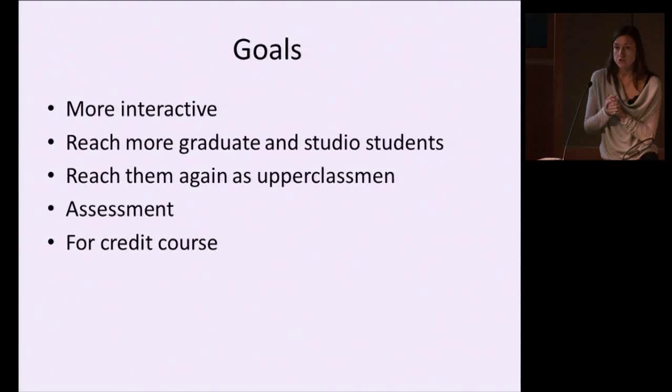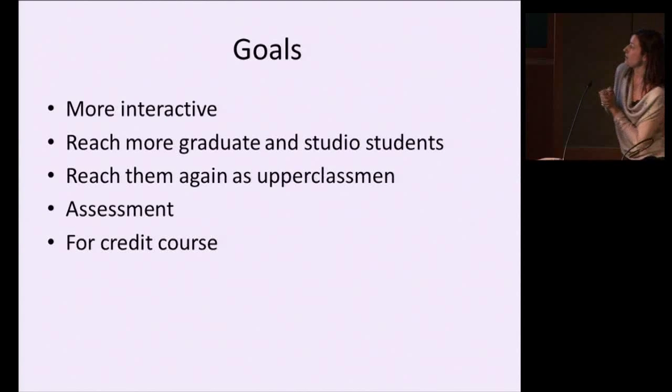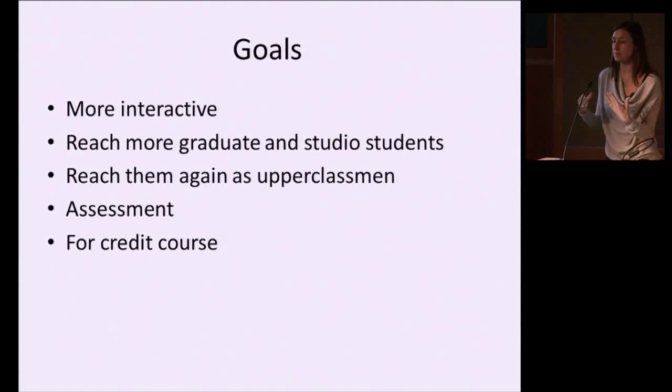We'd also like to reach our undergraduate population again as upperclassmen a second time when they have to do their senior project. Again, get them at that point of need. We're always talking about and trying to integrate it. We would like to do some aspect of assessment, whether that's just something small for us, the teaching librarians, to get feedback on how we're doing and how we can improve and better serve the students, or whether the assessment could then be something to take to higher administration, or something that could also be helpful in our accreditation process and things like that as well.